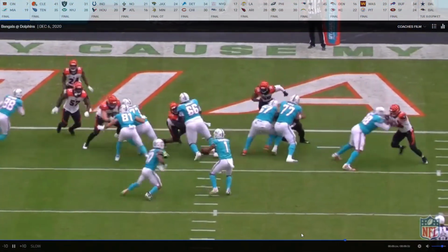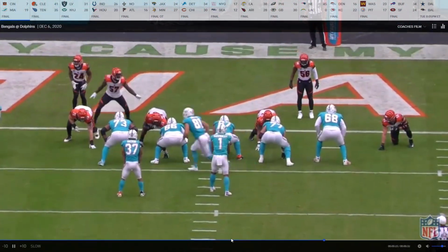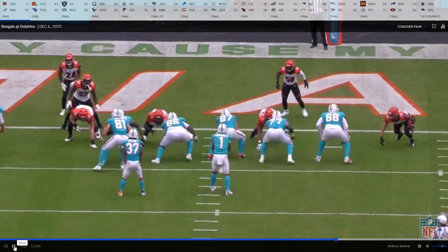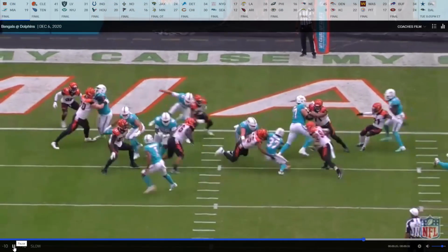He got swallowed up there. I can't really blame Ted Karras here. It looks like the blocking scheme was for him to help Jesse Davis for a little bit and then climb up for the linebacker. But when he's seen this, he should have gotten to the linebacker a little bit quicker. But it just is what it is.